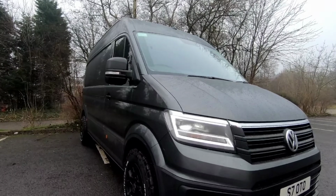So now we've got our VW Crafter and we're converting that into a campervan. We were with the same insurance company and obviously I told them when we got the van that we were converting it into a campervan. Our insurance company said, yeah, okay, that's fine. They knew what the vehicle was. We told them how much it was, because when we bought it, it was brand new.